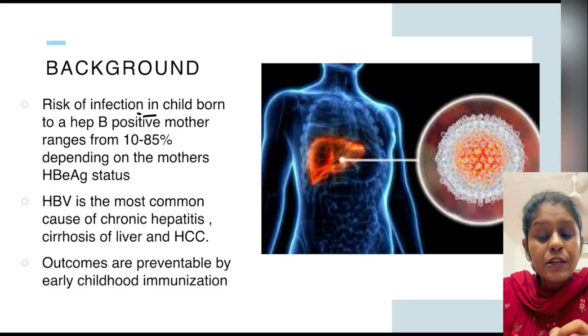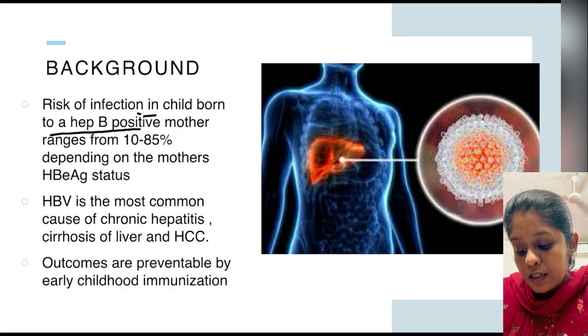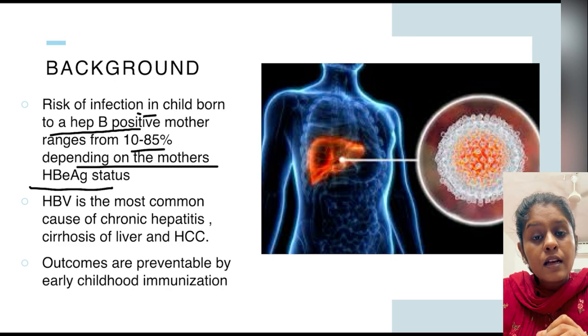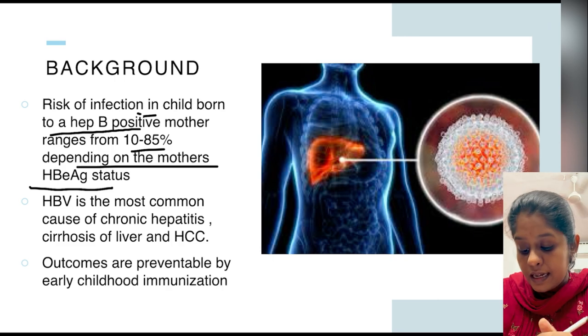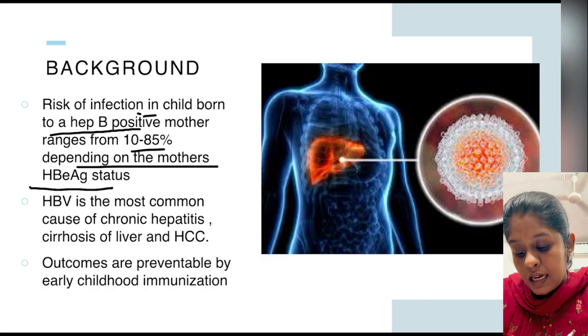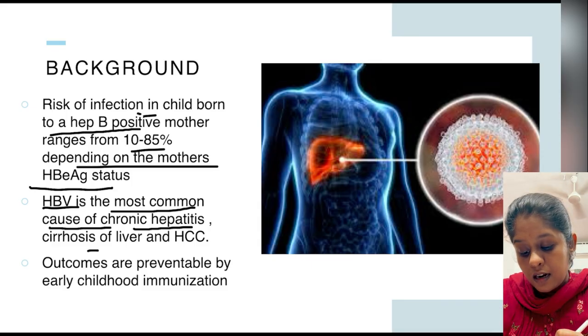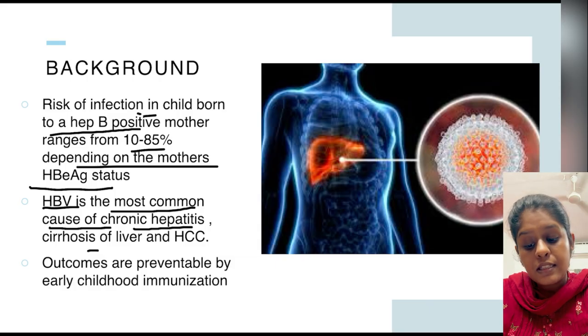The risk of infection in a child born to a hepatitis B positive mother will range from 10 to 85% depending on the mother's HBeAg status. So, based on the mother's status of HBeAg depends on how much the child will get affected. And HBV is the most common cause of chronic hepatitis, cirrhosis, and hepatocellular carcinoma. These outcomes are prevented by early childhood immunization.